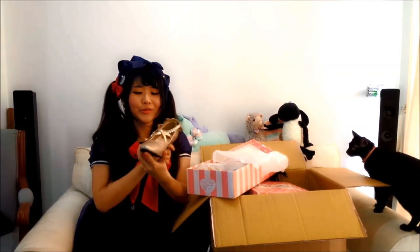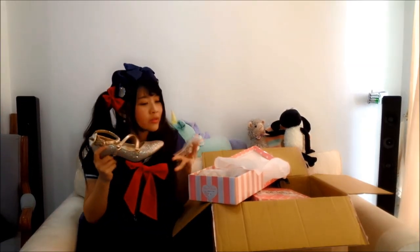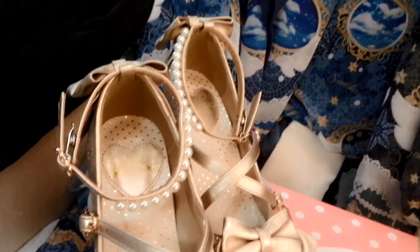It's party glitter shoes in gold. I'm so happy. Because the first time these came out, I was like, oh my god, and they were gone from the site and the stores in like 5 minutes. So, oh, they're so pretty. And they've got the bows in the front, clip-ons.